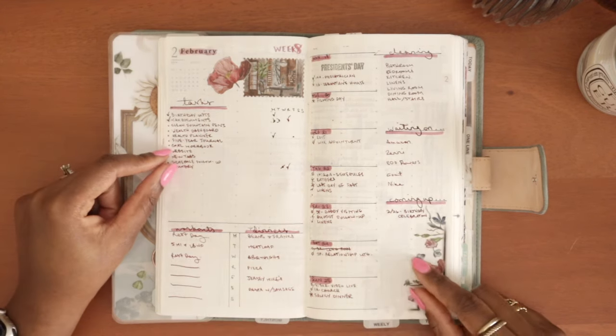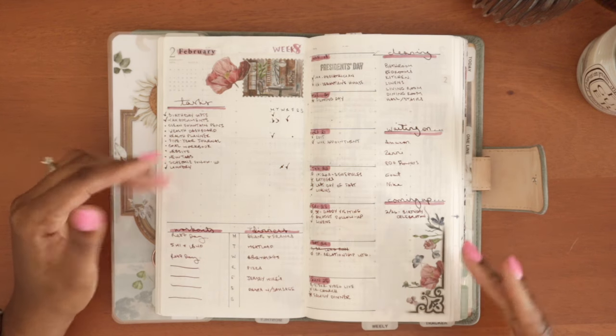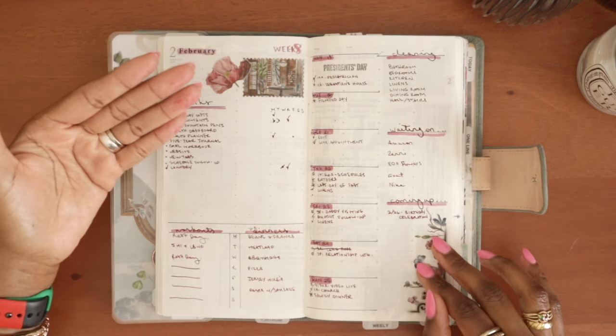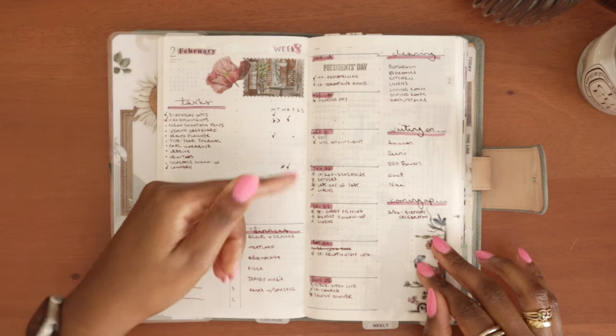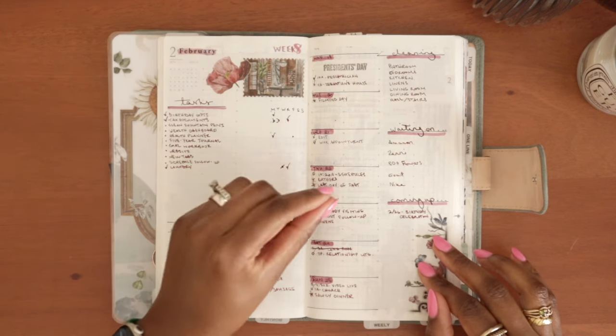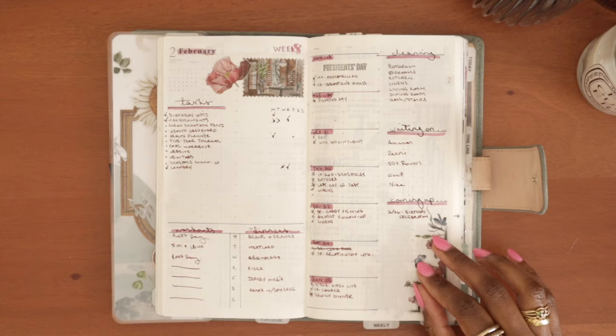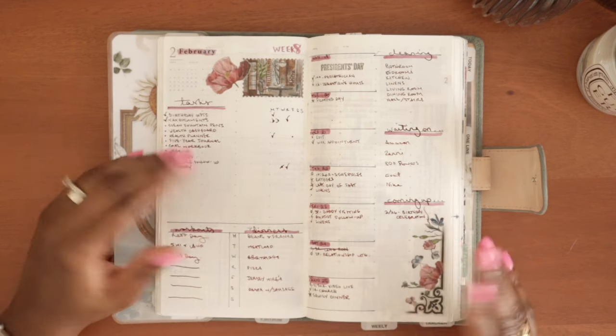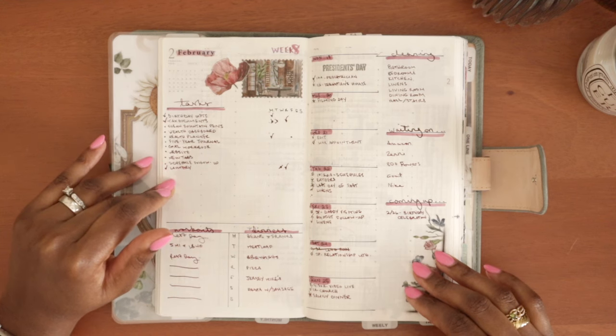Now, this is useful when you are a person who is definitely using dailies. So on most days, if I were to try to put in all of my daily tasks on this layout, it wouldn't work because there's not enough space available for each day. But if you are using dailies in conjunction with this weekly layout, it should work just fine for you.